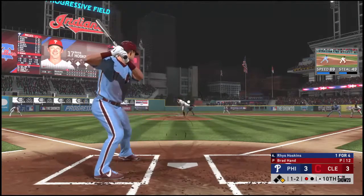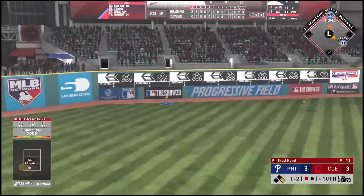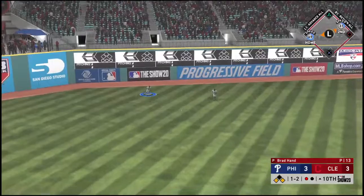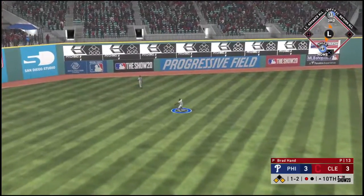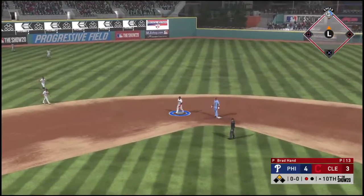Now the 1-2 pitch. A swing by Hoskins, and this is driven to deep left. Not quite out of here. It's off the out-of-town scoreboard. In to score is the runner from first.